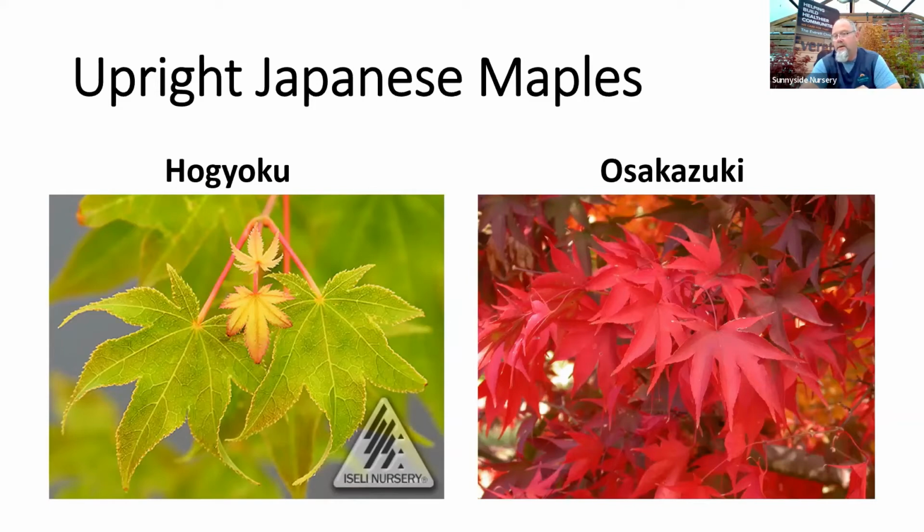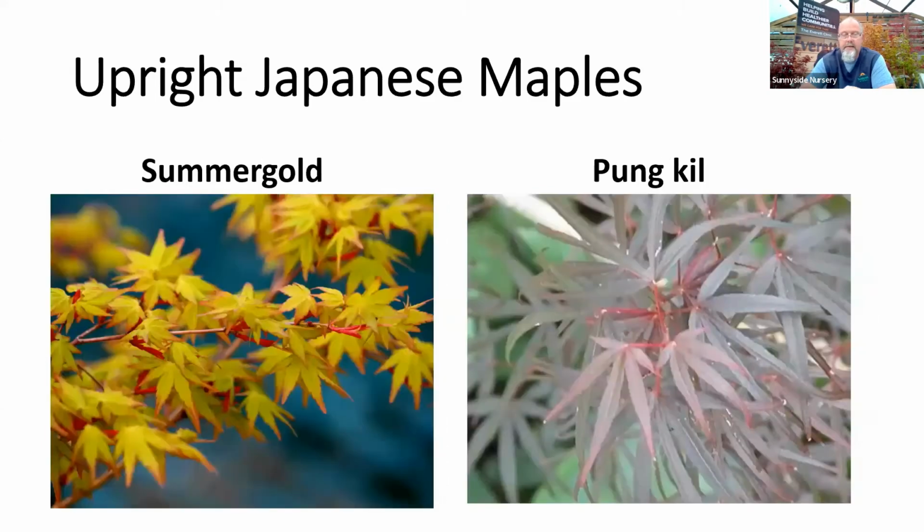You will never beat the old Osakazuki for red. That is the crème de la crème for scarlet fall color for a big grower. Our Osakazukis down in our local arboretum here are probably 30 feet by 30 feet. That's a big old grower. They're 50 years old. They've been there a long time, but they are spectacular turning color in the fall. If you like red fall color, Osakazuki is a big, upright, vase-shaped grower that will get some nice spread to it and create some shade, and it will certainly be magnificent for fall color.